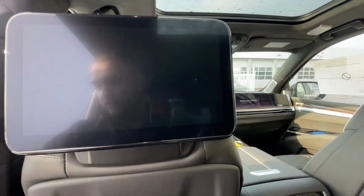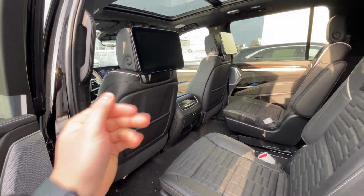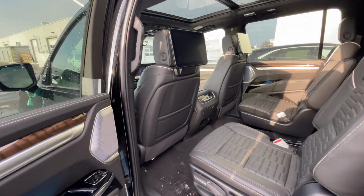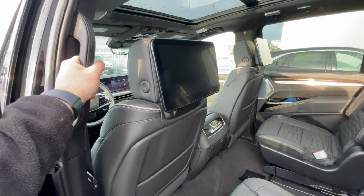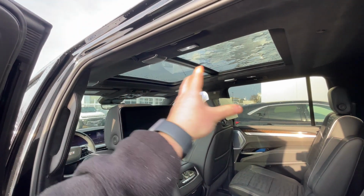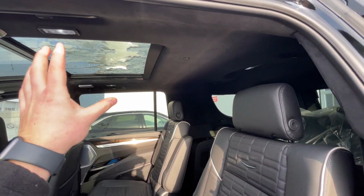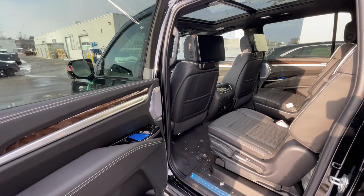I mean, if I was back here, 1000% I would be hooking up my PS5, which I don't have yet. But overall, I do have to say this back seat area is awesome for the kids. You even have a handle here to help get in. Now at the top there, as we can see, we got speakers, and then we've got the full panoramic moonroof, also a full Alcantara headliner. That's it for the back here, guys. Let's take a look at the front.